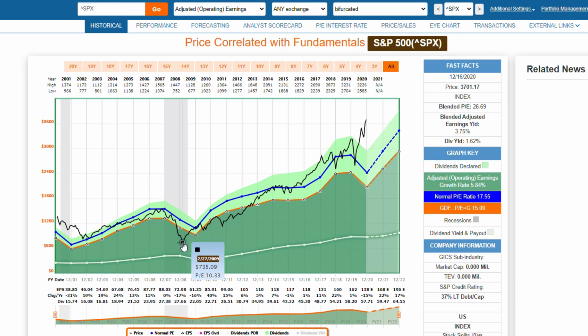During the Great Recession, we had a real bargain in the market, although many of us didn't see it at the time. During the irrational exuberance period, the tech bubble, we had some really excessive valuations in the market. And you can see high valuations typically lead to poor performance, and low valuations typically lead to great performance. So when we look at the market today, we've got a blended PE of 26.7. The normal PE has been 17.5, and a fair value would be 15. So we've got a market that's almost 100% overvalued based on what I would consider to be intrinsic value.